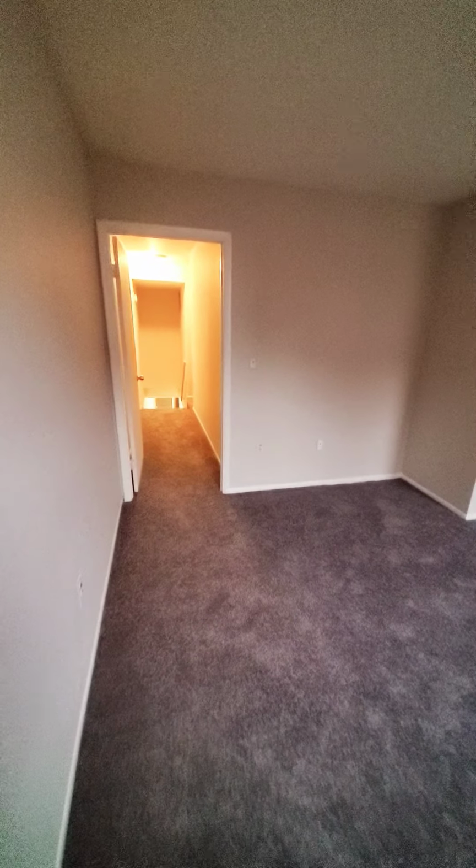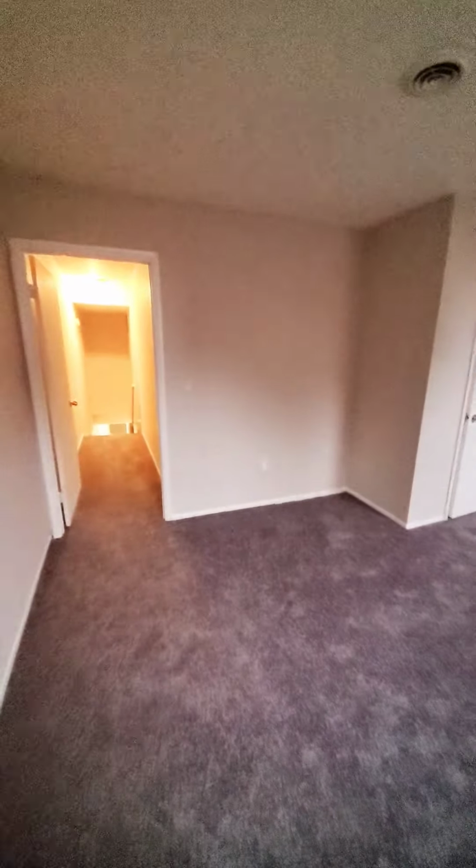Hello, we're here in West Baltimore about to do a walkthrough. I'm going to start upstairs on the top level. This is the first bedroom. This is a two bedroom plus den available immediately. It's the closet.